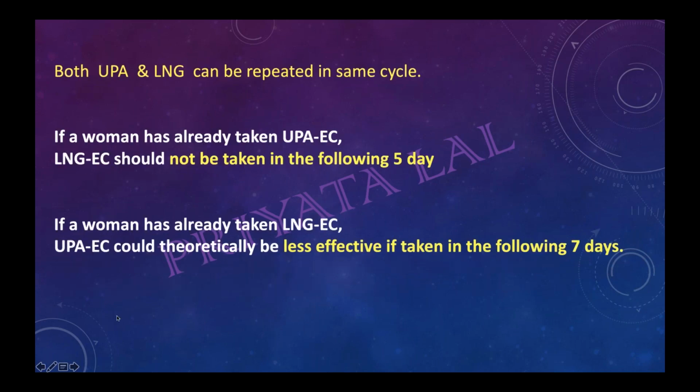So ideally if the patient has taken UPA, she should take UPA again. Why? Because if UPA has been taken as an emergency contraception, after UPA, till 5 days usually no hormone is given because of its modulator action. So ideally, if UPA is taken on the sixth day of the cycle and she's coming after 5 days, then you should give UPA. LNG is progesterone. It should not be given because it will not be effective, because of its modulator action. So after UPA, we never give any hormone till 5 days.